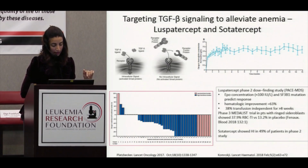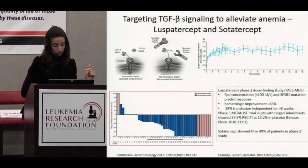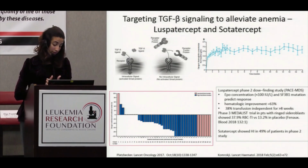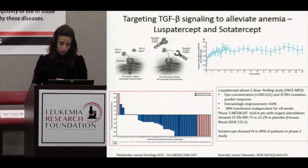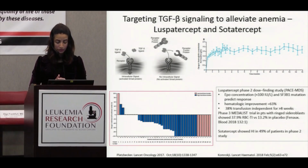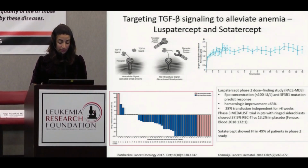So this is phase 2 data, but now the phase 3 has also been presented, showing that within 2 months, most patients had a 2-gram increase in hemoglobin. That's pretty impressive, and the side effect profile of this is really good. And it's a sub-Q injection, so it's an outpatient regimen. And so this phase 3 data, which is of the MEDALIST trial of Luspatercept, was presented at ASH, and they showed 37% of patients were transfusion independent compared to 13% in placebo.